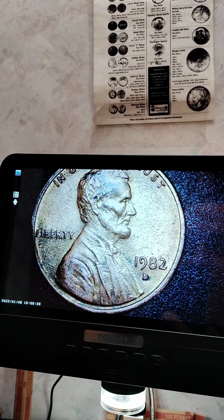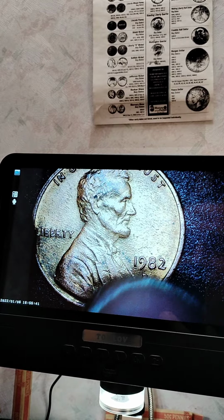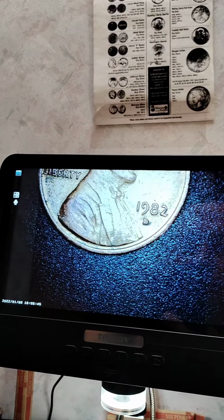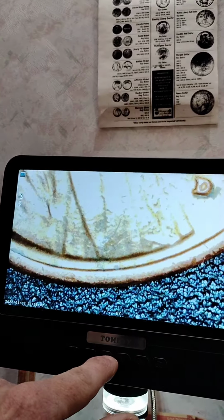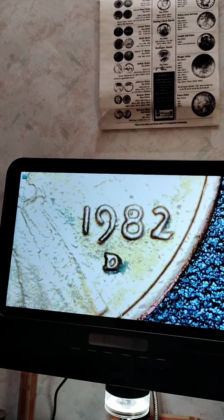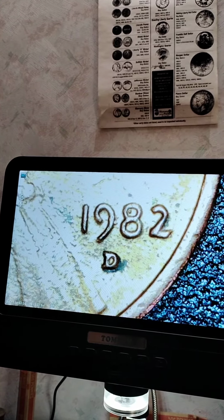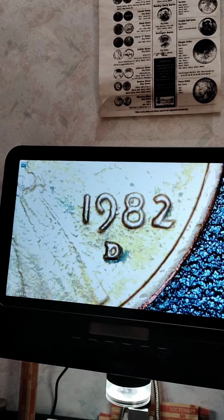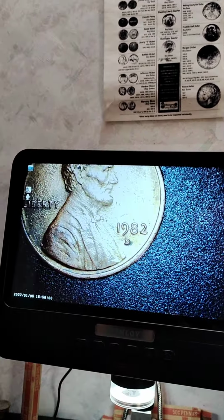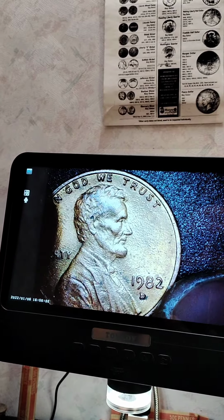But that is a nice coin. And there's one in the 8. There's some on the back of the 9. The D is doubled. That's a double struck D there on it. Look at that. What in the world is going on there? It looks good. So there's a lot going on with this 1982.